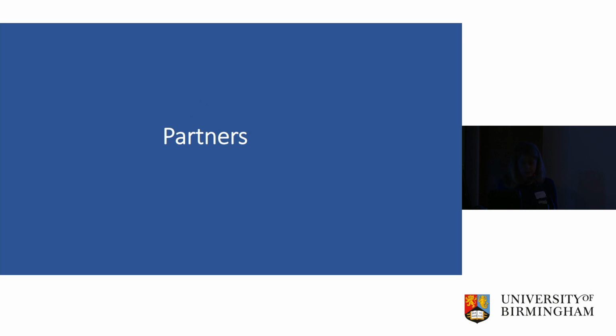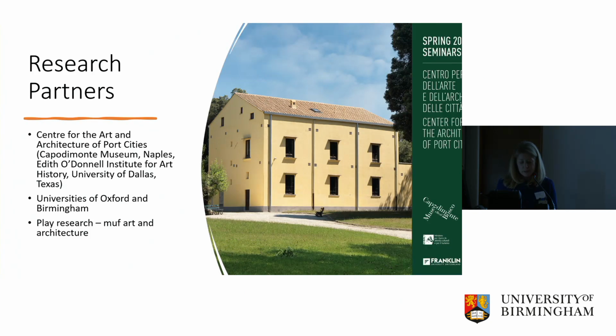And this is where our partners come in, and they were absolutely essential to conceiving and delivering this project. One of the goals of the redisplay was to increase our institutional understanding of the Naples collection, try and raise its profile, and particularly given its international significance, build those links. We had a great partnership through a wonderful researcher and academic called Sarah Kozlowski, who is based at the University of Dallas, Texas, and she runs the Center for the Art and Architecture of Port Cities, which is a unique academic partnership between Dallas and the Capodimonte Museum in Naples. This offers research residencies and a program of online talks, which we were able to attend and give a talk at, and it really fired our ambition to take quite a bold and new approach to the Naples collection.